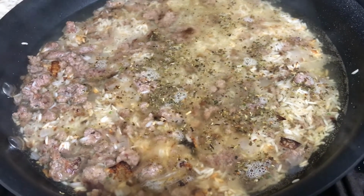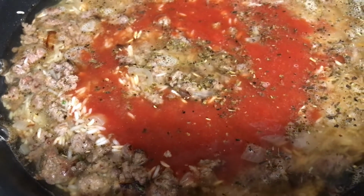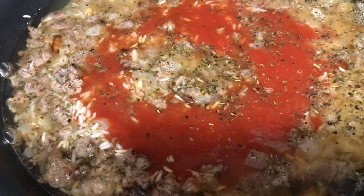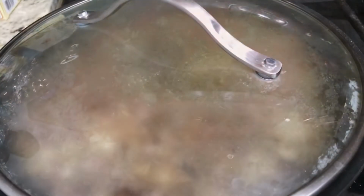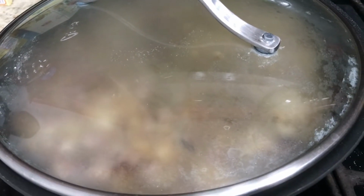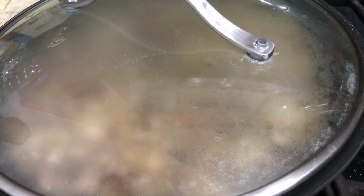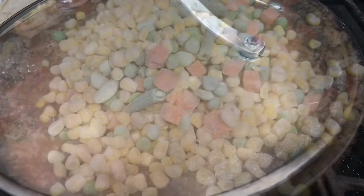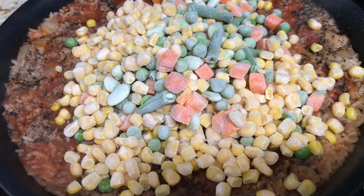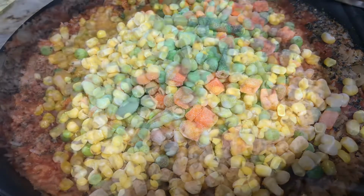And also I'm going to add a small can of tomato sauce. This is all it is, one small. If you want more tomato flavor, add 2 little cans or 1 big one. Then what you want to do is cover it and let it cook for about 15-20 minutes. When you get done doing that, this is what I do all the time with one meal cooking: I put in however many frozen vegetables I think we're going to eat, and corn. I'm going to put it on top and I'm going to recover my pan.